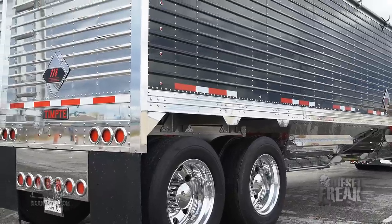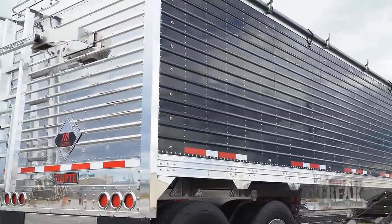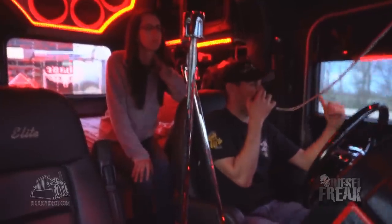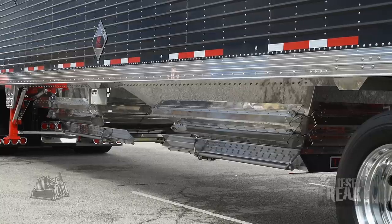Well, it's all remote operated. A hopper bottom trailer will dump out the bottom there. And new for the 2018, they came out with it in 2017, but it's got remote operated trap doors on it that are hydraulically operated.